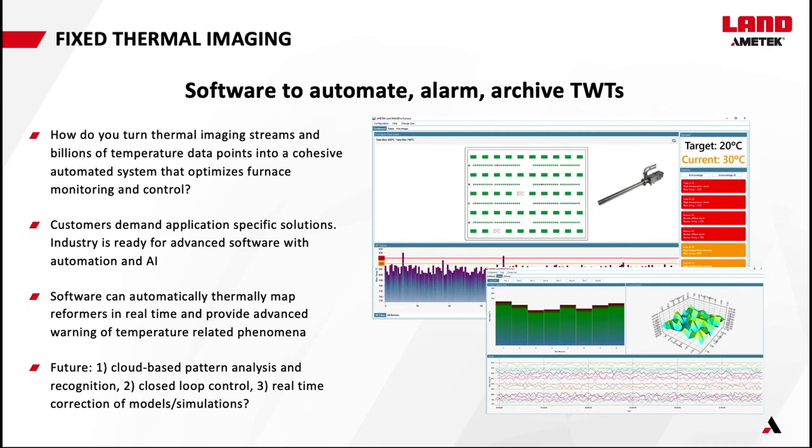And I think longer term, there's a challenge to close the loop, essentially. At the moment, on fired heaters in the petrochemical and refinery space, there's not a lot of closed loop control between the temperature or infrared temperature devices and the actual control systems on the furnaces. So again, as these software applications improve, I expect to see more closed loop control systems.